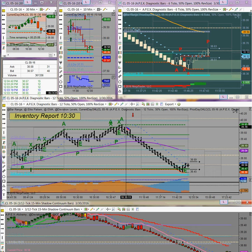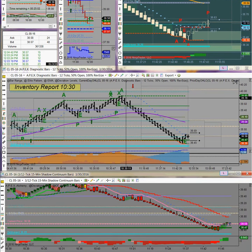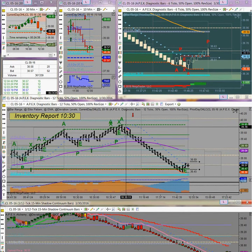The Canadian dollar has been pretty happy. I don't know if anybody trades that, but the symbol is 6C. But that was pretty happy today also. We've got the VIX way down, which is what you expect with that enormous run up yesterday after the Fed speech, Mrs. Yellen speaking at 12:30.